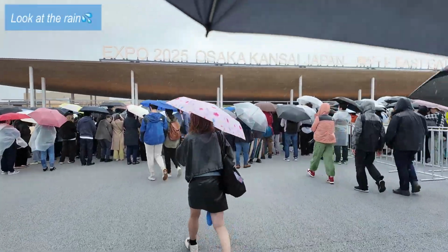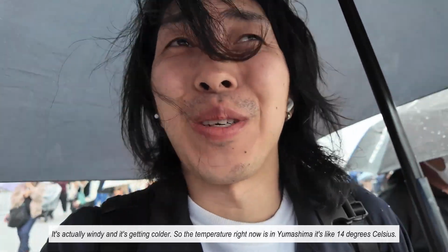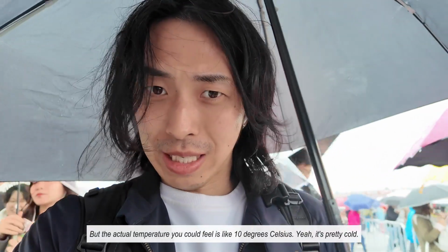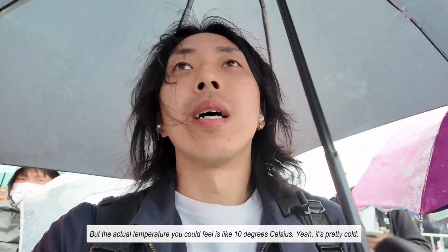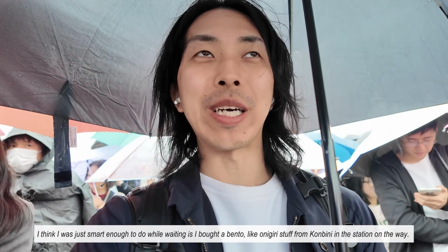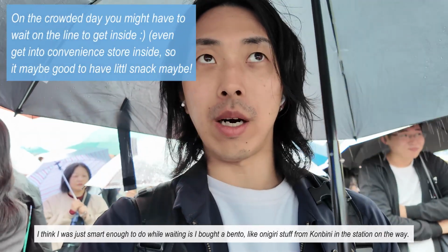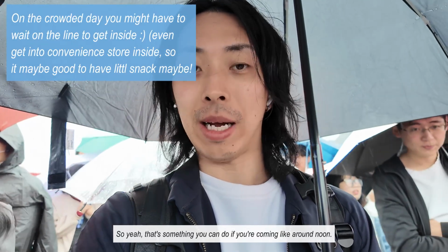Getting close. It's actually windy and it's getting colder. The temperature right now in Yumeshima is like 14 degrees Celsius, but the taikan ondo, the actual temperature you could feel, is like 10 degrees Celsius. Yeah, it's pretty cold. I think what I was smart enough to do while waiting is I bought a bento, like onigiri stuff from a konbini in the station on the way. So that's something you can do if you're coming around noon.